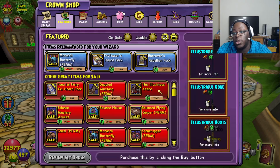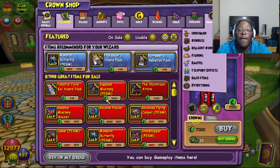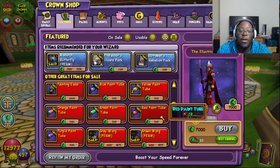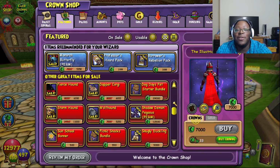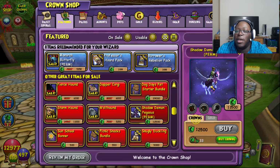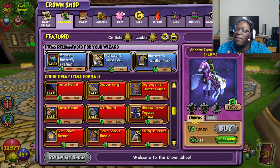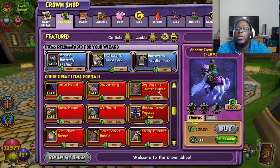We also got the illustrious attire, which we talked about. Everybody was raving about that. The balance house is also on sale. Make sure to check that out. Oh, there's the bundle. I was wondering where that bundle was. We also have the Shadow Demon Pegasus mount, which is available through September, I believe. So make sure to check that out. That was for the 2024 community spiral. So again, make sure to check that out.